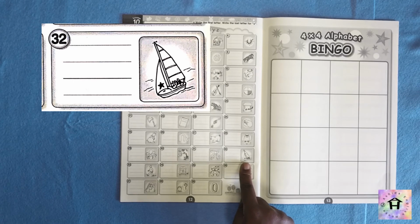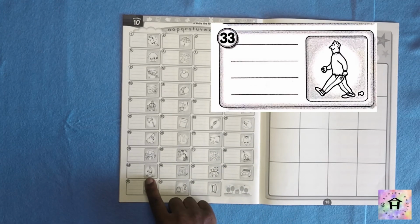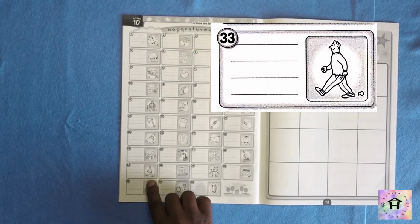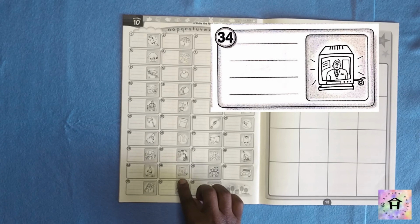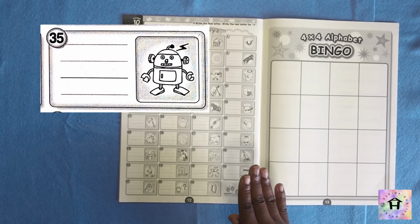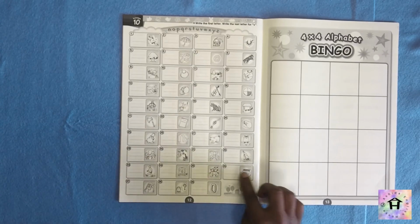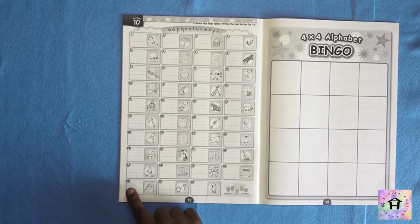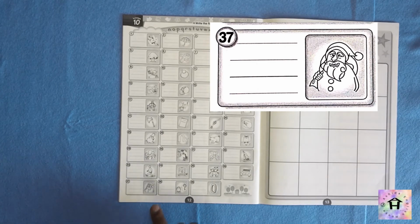32. Sailboat. 33. Walk. Walking, walking, walking. Walk. 34. Television. T-t. 35. Robot. 36. Sofa. 37. Santa. Ho, ho, ho, ho, ho. That's right. Santa.